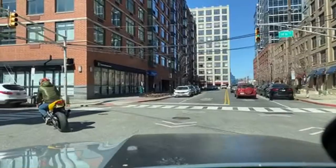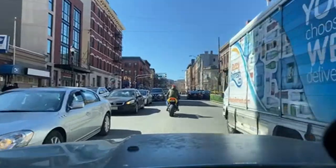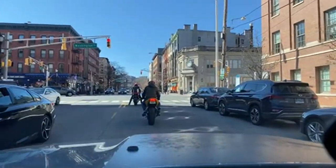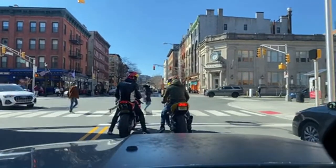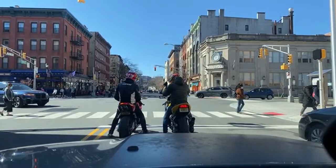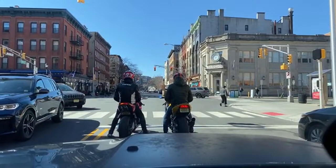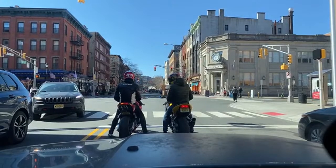Now it's about 53 degrees, so we've got the people out on bikes because the spring is coming, which is always kind of nice to see. Lots of outdoor activities. I think the world is ready to open up. We got a couple of these guys up here. Lots of outdoor eateries in Hoboken today. And I'll do a Hoboken review or a live stream upcoming soon.